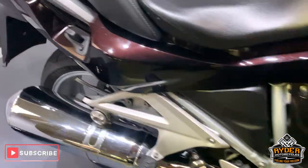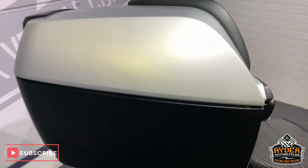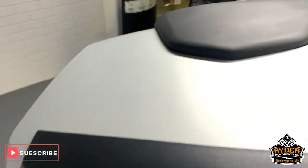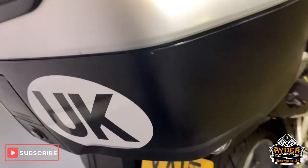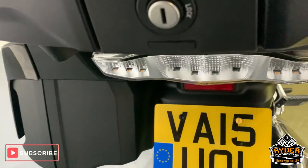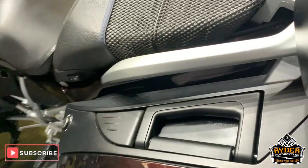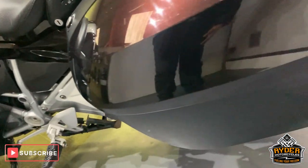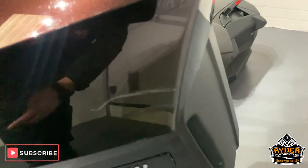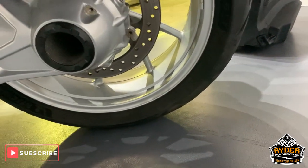So coming back, sorry about that. Nice top box with the added brake light in that as well. These are worth quite a bit of money. All nice bright rear lights as well. We'll come back to the panniers. Obviously the pannier there, which is set up. Nice, it's got a little bit of scraping on this one. All good round the rear as well.